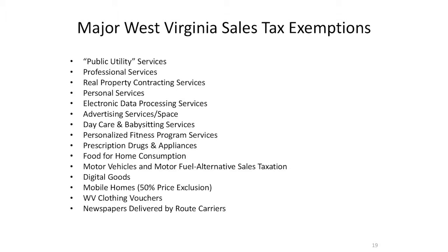West Virginia clothing vouchers, because they are provided by the state of West Virginia, are considered a state purchase and therefore exempt from tax. And then newspapers delivered by route carriers. If I go and buy a newspaper out of a newspaper box or buy it at the local grocery store, there's going to be sales tax on it. If I get it delivered in my mailbox at home, it's exempt.